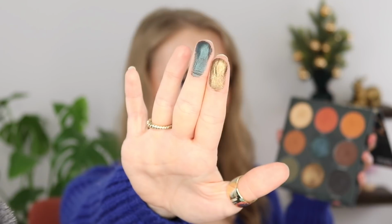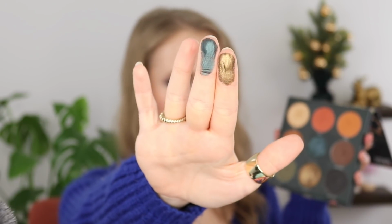This shade right here is so pretty. These two, the middle turquoise shade and this golden bronze shade, also feel like ColourPop Super Shock shadows, and those are beautiful. Look at those. Wow. The Hidden Garden palette, the other one that I showed, doesn't have any shades like that. They're all just your typical powder shadows.